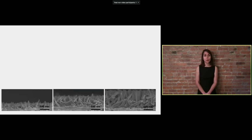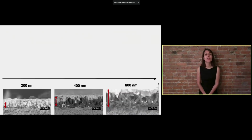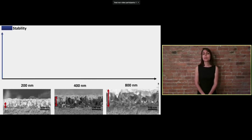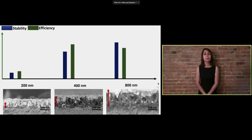Now, I want to dive a little bit deeper in my research here. In a more detailed view, I'm interested in how playing around with the length of these nanorods can actually affect the performance of the resulting solar cell. And to understand that, I measure some parameters. Naturally, the first thing I look at is the stability. What I discovered was that the stability of perovskite solar cells based on longer nanorods tend to be higher, which is encouraging. But I also measured the efficiency and realized that it does not necessarily follow the same trend as stability. But my research can help us with understanding that.